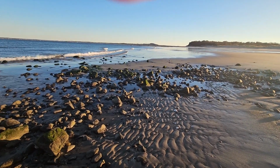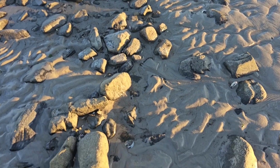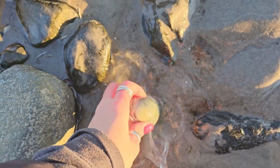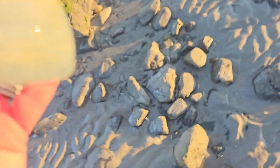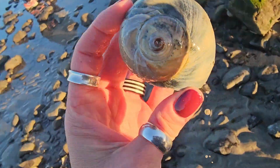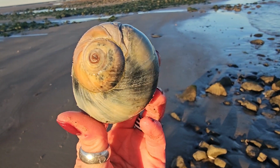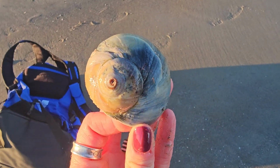So we are right at the water's edge, and this is promising down here. Let me zoom in on it for you. You got a sand dollar? I got a cool... Ooh, I like this. This is a very nice moon. Look at the colors on that. Very nice. It's a good shell. We'll add this to our collection. Pop this right in my bag.